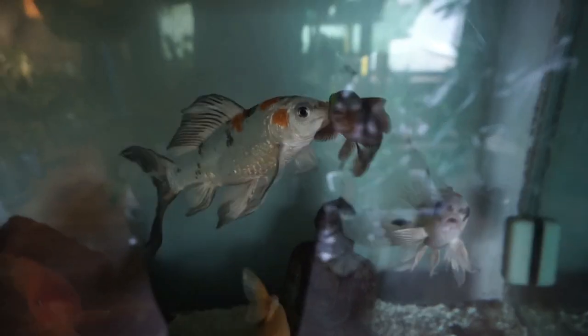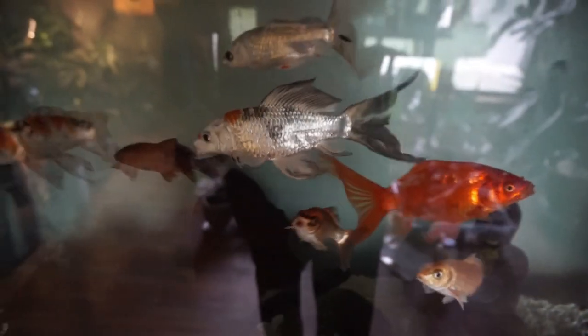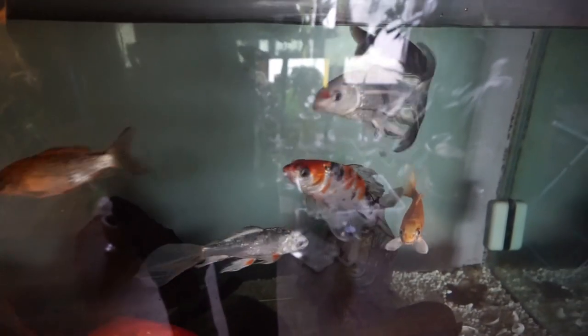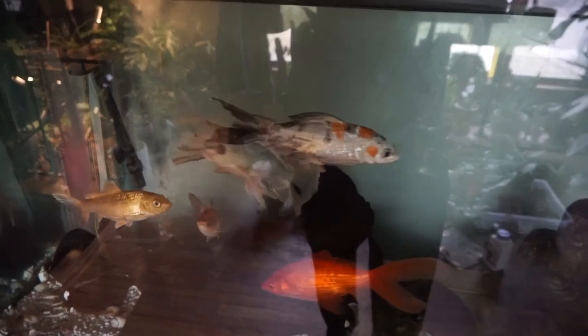And they always seem to nibble on each other for some reason. I don't know if it's a male or female thing. I was reading somewhere that they just do that. But they're definitely hungry. Definitely getting bigger. Hopefully I can put them outside, get something going outside, get a koi pond, get koi popping.